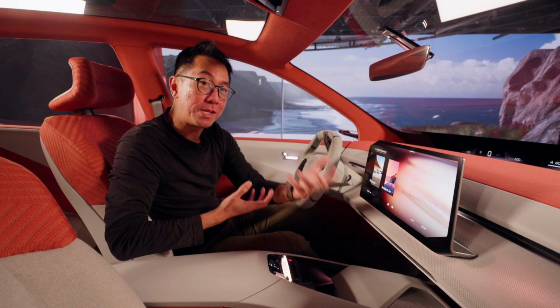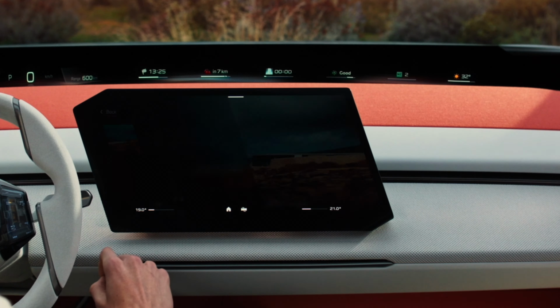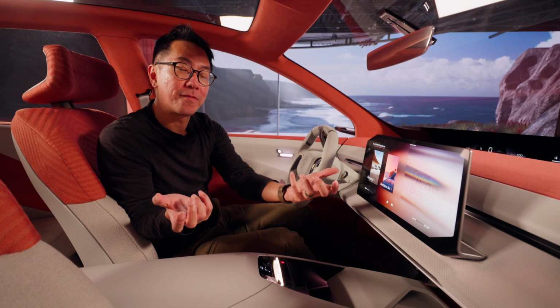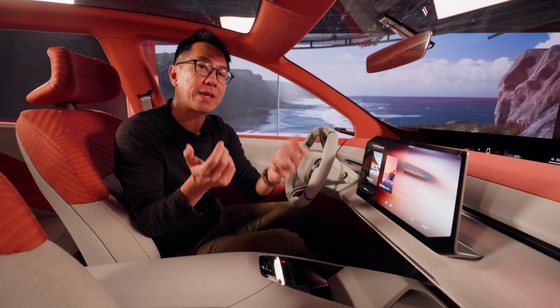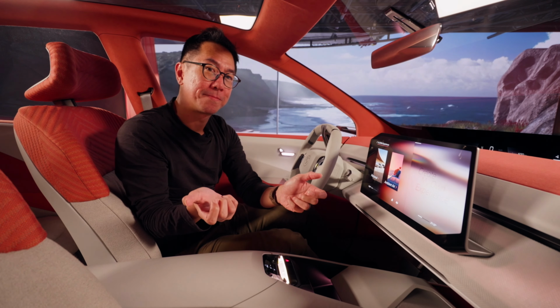And I think this is going to be a very customizable car. Think about it like this. I might have an iPhone 12, and maybe my wife has an iPhone 12, and they're the same model, but because of all the apps and all the customization that we have, they're actually very different phones.